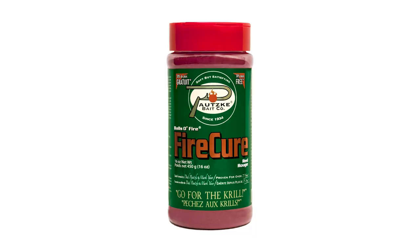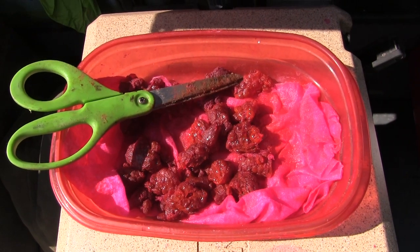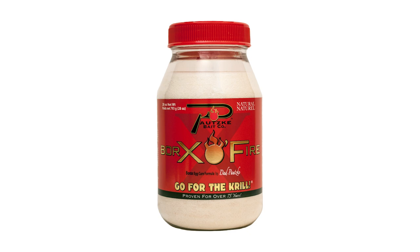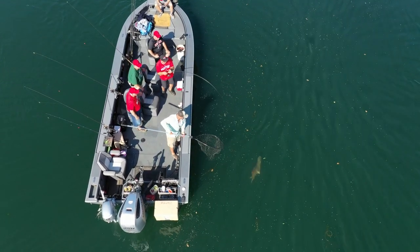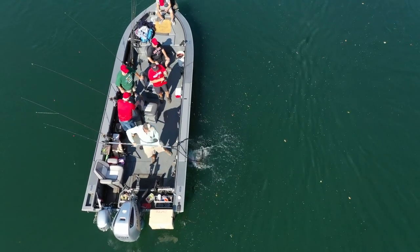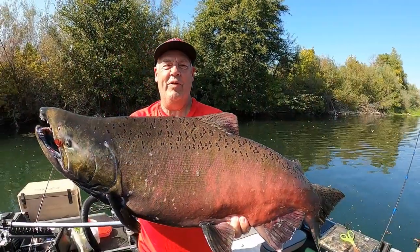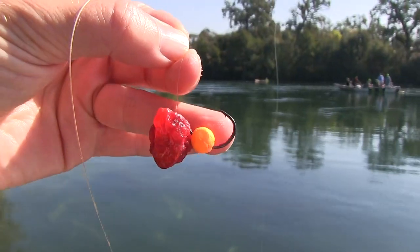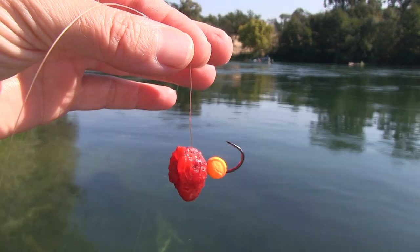What he does is he takes fire cure, sprinkles it on, and lets that cure work really well. Afterwards, he goes through a whole process that can take several days. He adds Pautzke's Borax Fire. The reason why is you want an egg that's a little tacky. You don't want a wet, juicy, drippy egg here in the Sacramento River, because you have high current, heavy current, a lot of flow, and that egg will rip apart. So guys tend to use smaller pieces of roe that milks really well, hence that fire cure, and also stays a little bit tacky and together, which is why I use Borax Fire.